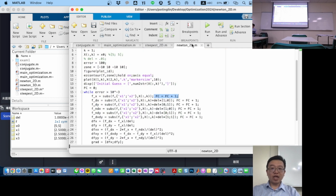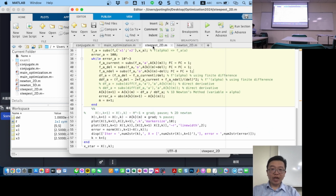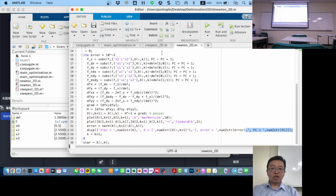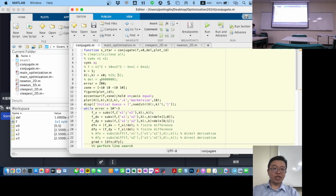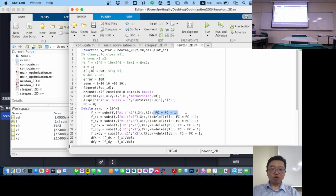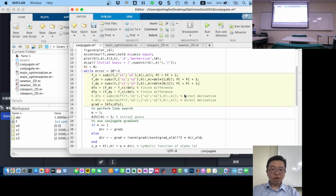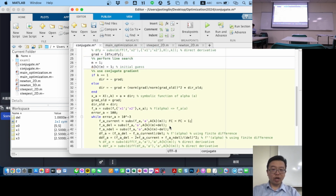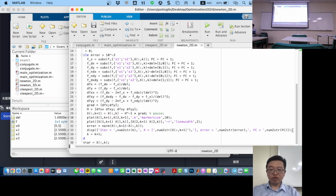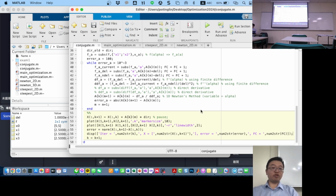And then I want to plot out the function call. So right after that, right here, you will show the function call. We do the same thing for conjugate gradient. Function call plus 1 every time you substitute. For the line search, you substitute as well. And then show the function call when you display the error, display the iteration process.